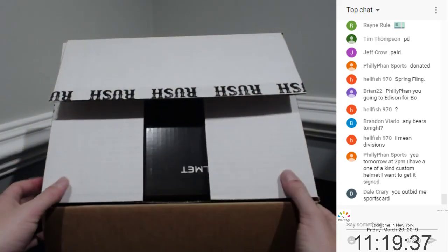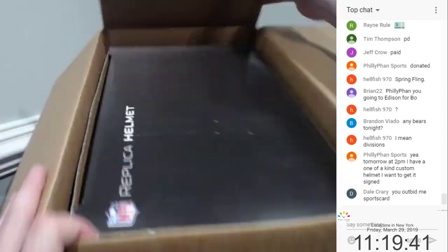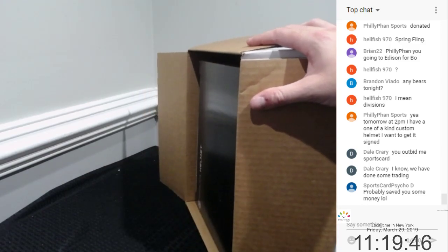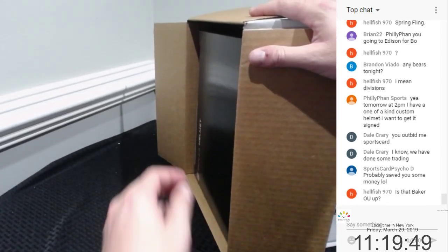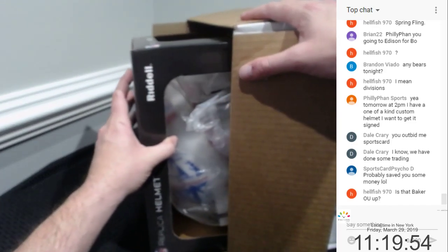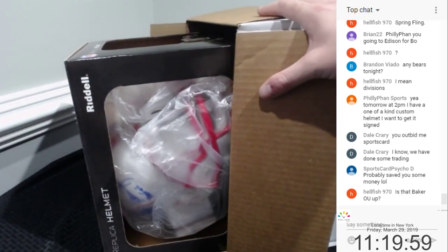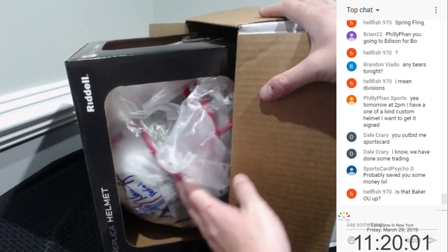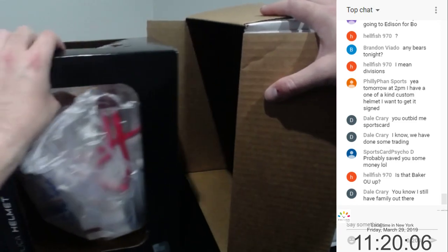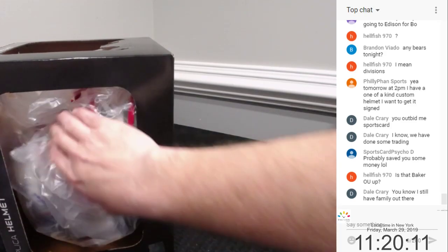We don't know yet. All right, so there's no sticker on top. Yep, no sticker on top on these. That's right. We just get a box that says replica helmet, so what I do is I tend to move it over. Is that Baker up? No, the Baker is home. It is red and white and blue, an old school Oiler look. It'll be an Oiler. So Derek was right, he did save you a couple bucks. Going to the Tennessee Titans.